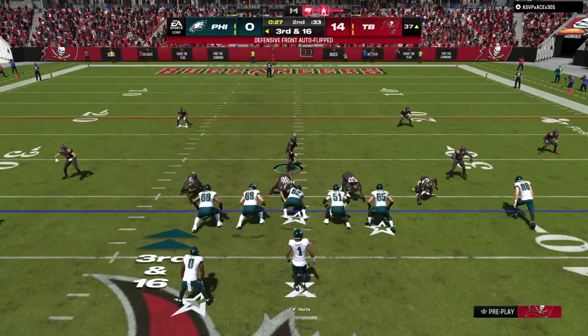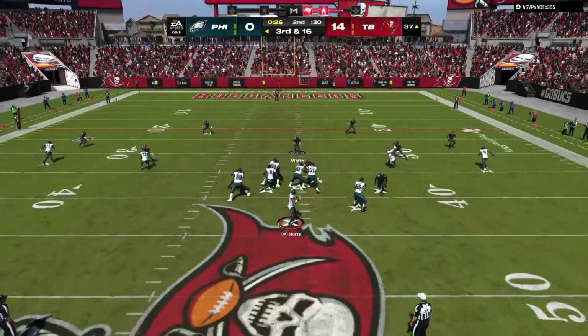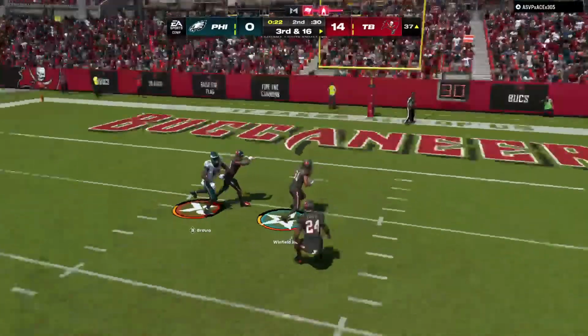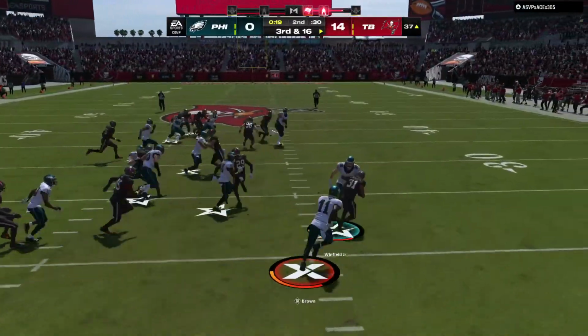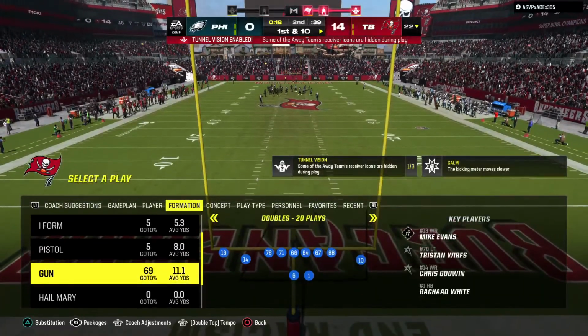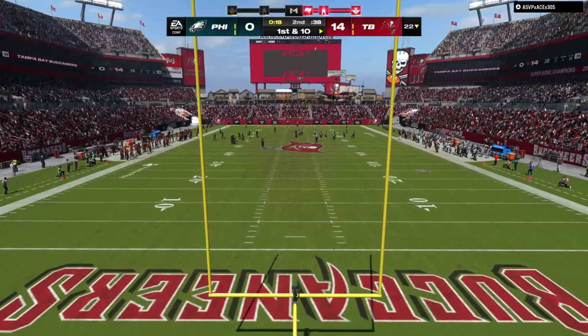7 plays in this drive coming up. And a long way to go on third down. From the shotgun, he'll look to throw. Oh, everything falling apart now. Another one intercepted. Picked by Antoine Winfield Jr. And the Buccaneers are going to take over here at their own 22-yard line.